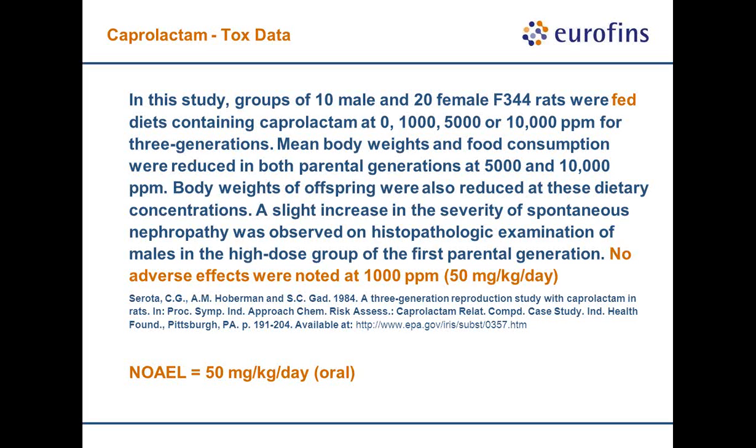And finally, to be honest, quite easily found since it's published in the EPA database, the most relevant article. Serota and co-authors performed a study in rats using both male and female and feeding them with the caprolactam. The study was a long, 3-generation study, so the authors concluded quite clearly that the NOAEL was 50 milligrams per kg per day.